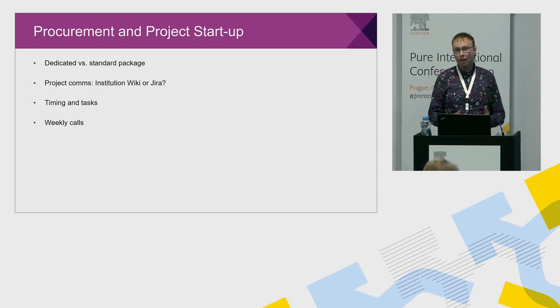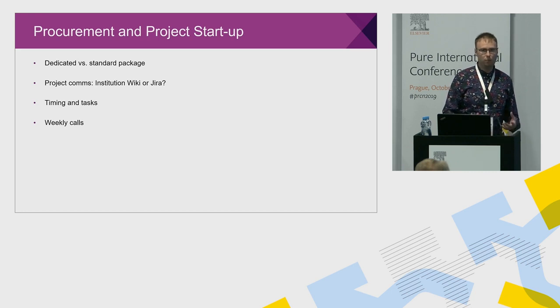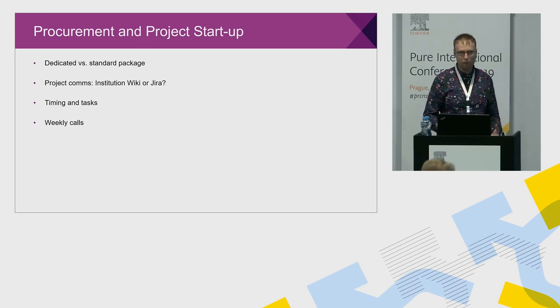We decided whether we were going to have project comms based on the institutional wiki or Jira. We decided to go with the institutional wiki because I think it's easier to generally trace back your config decisions and your comms with your implementation manager there. That's my personal preference anyway. We did move a little bit away from managing everything on the wiki later in the project, but if someone else comes to scrutinize what we did, I think it's a pretty easy way to work back through those decisions.